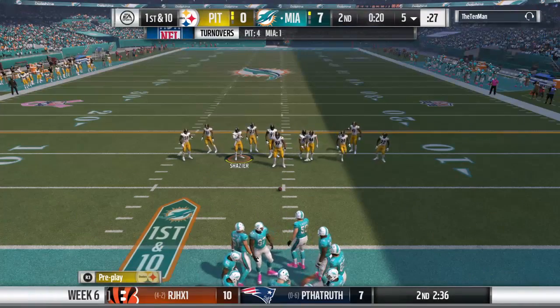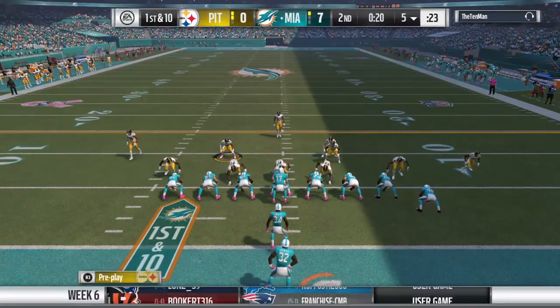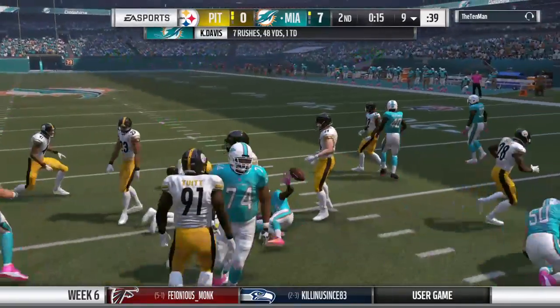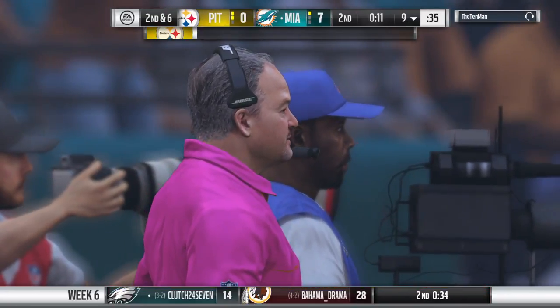Very tough spot here for the offense to start. Defense showing blitz. Alert! Alert! On the carry, it's Davis, and he'll find a little space. He gets us up near the 10. They give him 4 yards there. It'll be 2nd and 6.